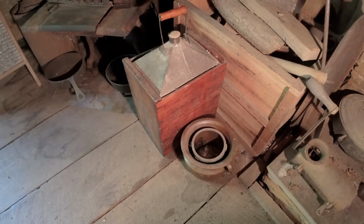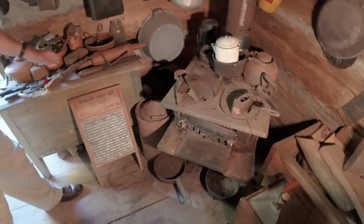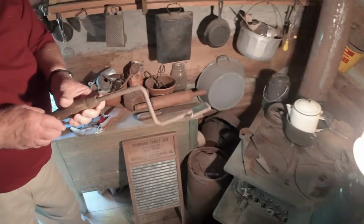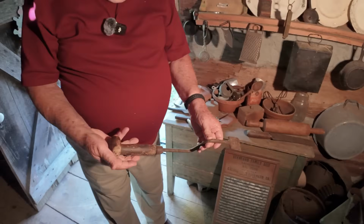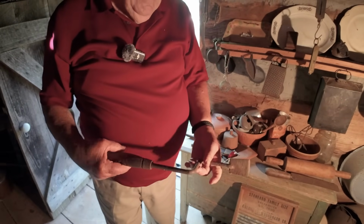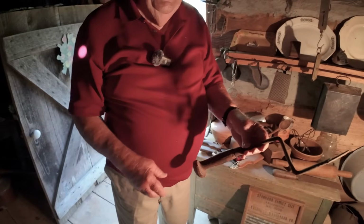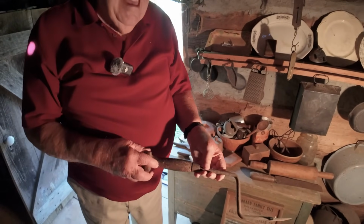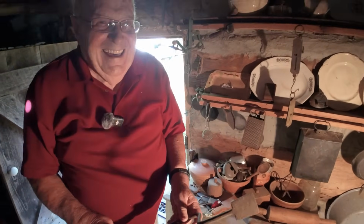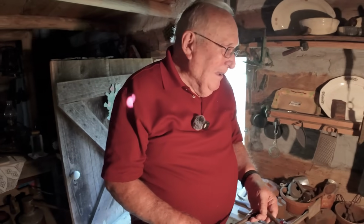There's one thing in here I don't know what it is, so I'm going to let you tell me. Well, that's simple. You don't know what that is? No, I don't. I'm always of the belief that you never let the truth get in the way of a good story. So I'm going to tell you exactly what that is. That's called the spade bit.